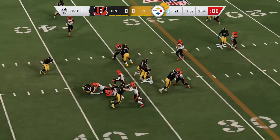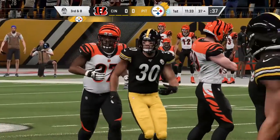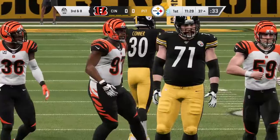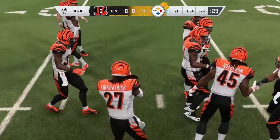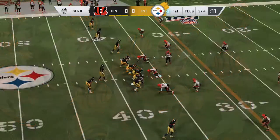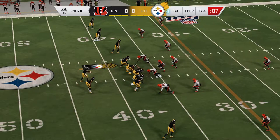Out of the shotgun, they'll run with Conner. And he is going to be stopped cold behind the line of scrimmage. The tally there, minus 2 yards, brings up third down. That's a tough one right there. He ran right into the teeth of the blitz as the linebacker was freed up in order to stuff that one for a loss. I think quarterbacks got to see that, got to find a way to audible into something a little more advantageous.